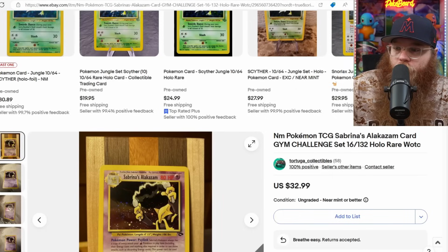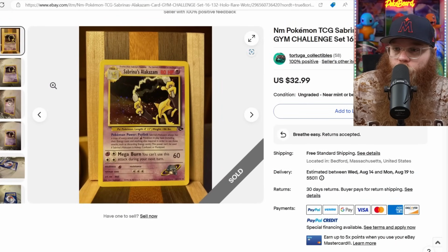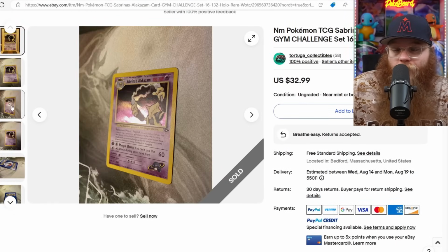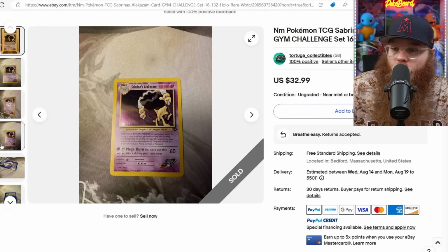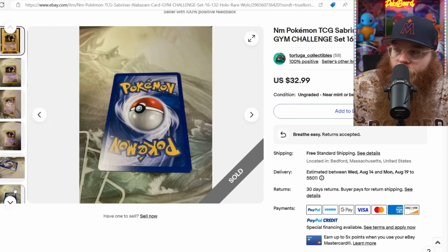All right, next we got the Sabrina's Alakazam from Gym Challenge. Such a cool card. And with the whole Gym Challenge, Gym Heroes possible set coming out, you never know. Last sold $32.99. Pretty solid condition and not too bad of a price.